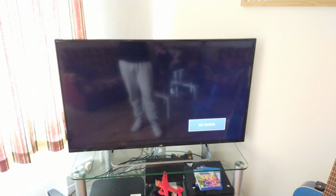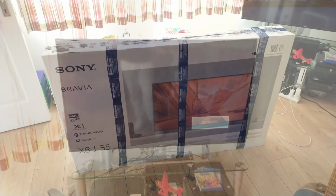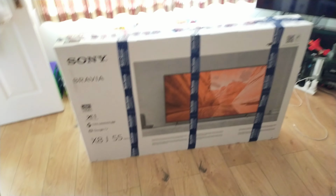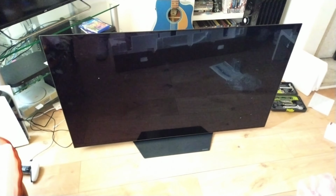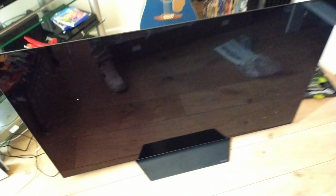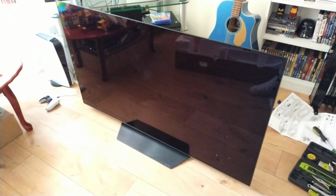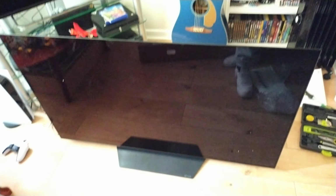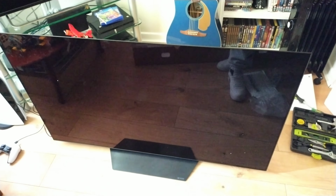Say goodbye to this little guy because we just got an upgrade. That's right, we got a Sony Bravia, whatever the make and model is, X8, whatever. No, I'm just kidding. We got an LG B Series OLED TV, 55 inch, and we got it at like a €600 discount, so that's really nice. Also, it'll do really well with the PS5. It has VRR, it has everything.